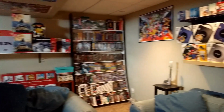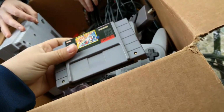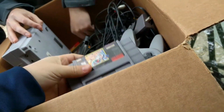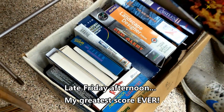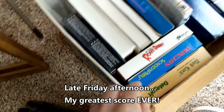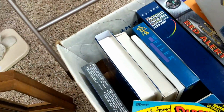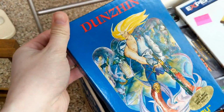After the right price. So we just picked up these old Apple games for $5 for the whole box. There's some cool ones in here. These are the ones that kind of got my eye here. There's Roger Rabbit. This one, cool.